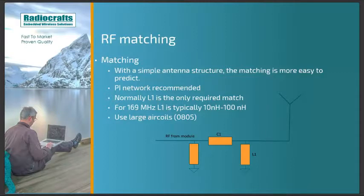With a helical antenna, we normally see that just tuning the one component, which is called L1, is what you need. That means C1 is basically a short circuit. And we do see that by having a helical on a vertical ground plane, you will have to tune that L1 in the range of 10 to 100 nanohenry. So that means you're very limited in freedom, and that will make it easier. Instead of trying to tune 3 different components, you basically have to tune one component.